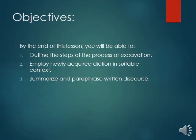By the end of this lesson, you will be able to outline the steps of the process of excavation. You will be able to use the terms that you have learned in these two lessons in the suitable context, and you will make a quick revision of the basics of summary and paraphrase writing that we have learned before.